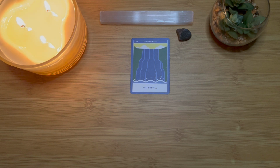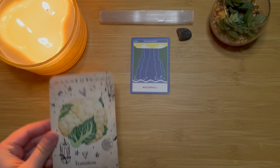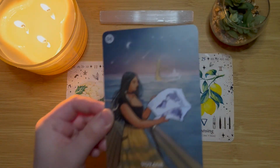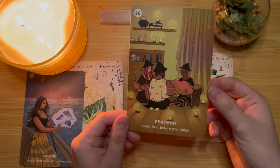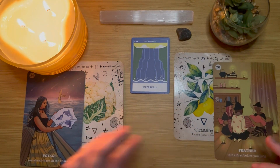Okay, so this is a message from their higher self, right? So it's really a message they want for you personally, on a personal level. I mean, all of it is, but this is a little different than the second half. So, we have transition, number 11, cleansing, number 25, voyage, you already have all the answers, and feather, think first before you judge, with the number 26.